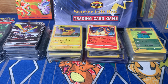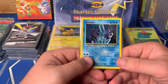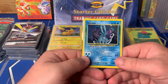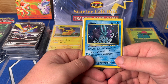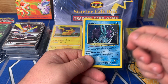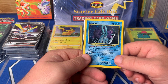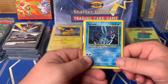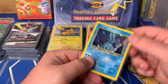And then the second holo pull was this guy, Unlimited Neo Rev Suicune. When I was opening the packs, I was really hoping for a Shining Gyarados, my absolute favorite card from Neo Rev. So when I opened this pack and saw the blue border as the last card, I got really excited for a second, thinking it was the Shining Gyarados, and it turned out to be the Suicune, which was an awesome pull as well. But it's not the Shining Gyarados, which I was hoping for. But yeah, still a good pull.